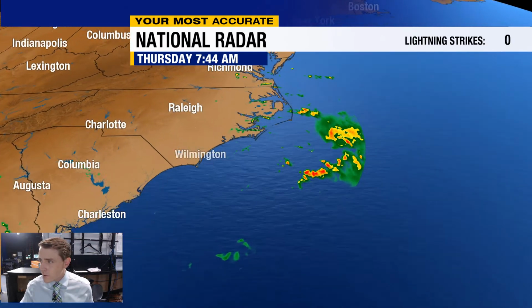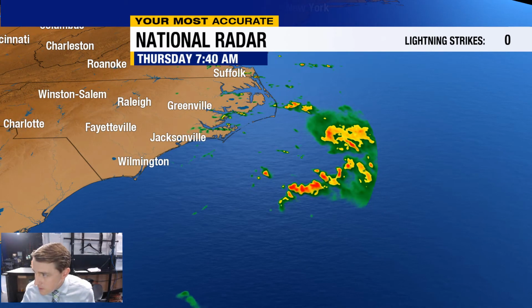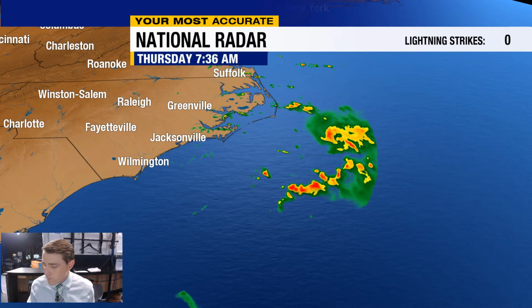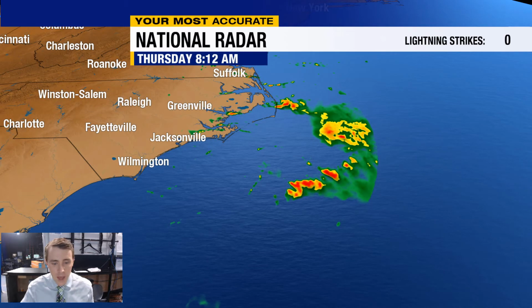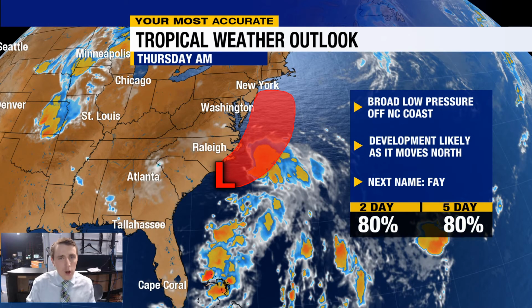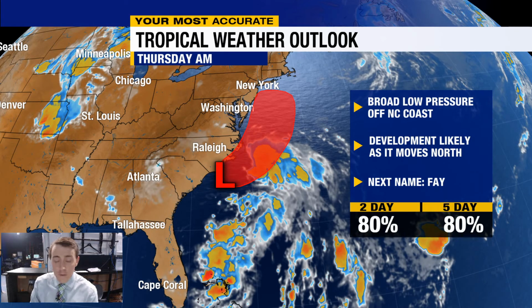And as you look at the radar presentation, we are seeing a little bit of wrapping in that reflectivity, even in this low resolution right now. But again, all signs this is starting to get its act together, and in all likelihood, it will develop into a tropical, or I think even more likely, a subtropical hybrid depression or storm before the day is through. Per the NHC, 80% chance of development in their latest update. If it takes a name, that name would be Faye.